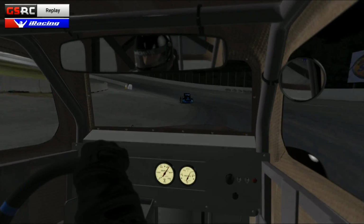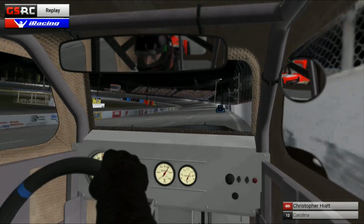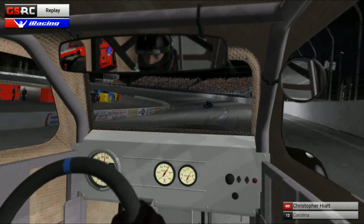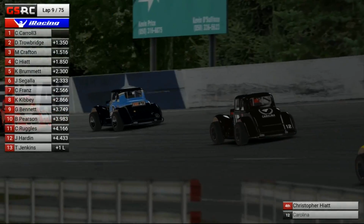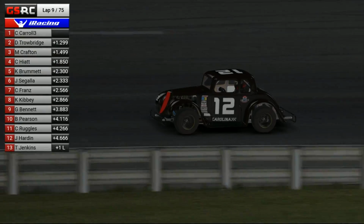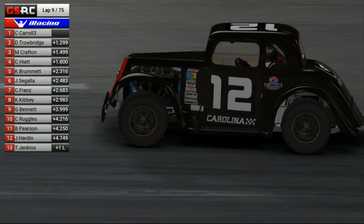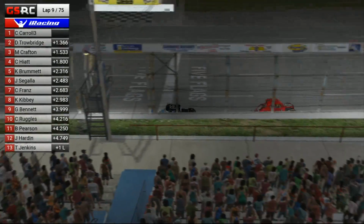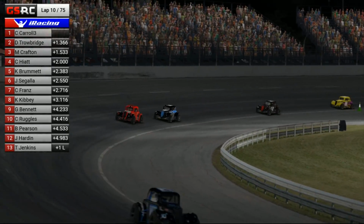As we go onboard to that incident, we see Christopher Hyatt coming in and makes that mistake, causing him to go a little bit high up into turn 1, as that would cost him 2 spots, but he is back on the attack on Michael Crafton as they're coming down out of turn 2, down the back straightaway. Here they come out of turn 4. It is still going to be Chris Carroll holding on to a 1.2 second lead over Derek Trowbridge right now, with Michael Crafton all over the back bumper of Trowbridge.